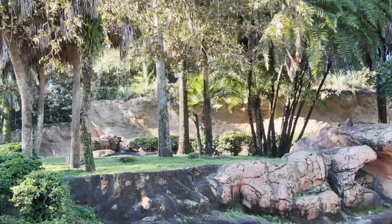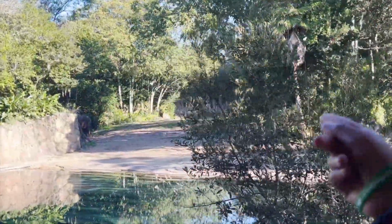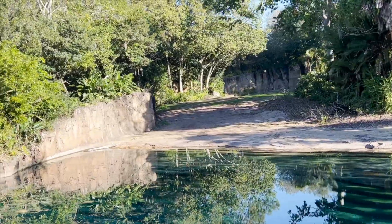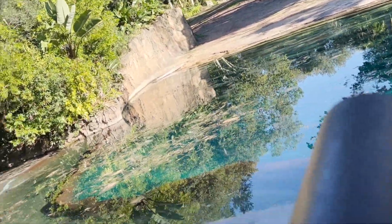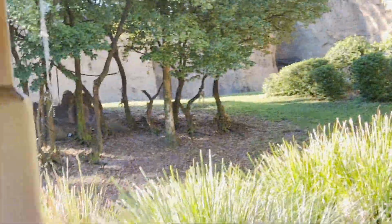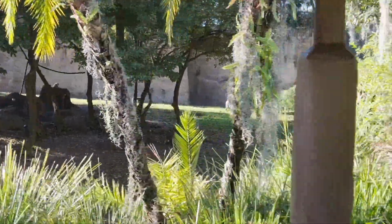Weighing up to 100 pounds, they have bright blue and red faces and blue and red butts, also making them the most colorful monkey. I think that's the dad.